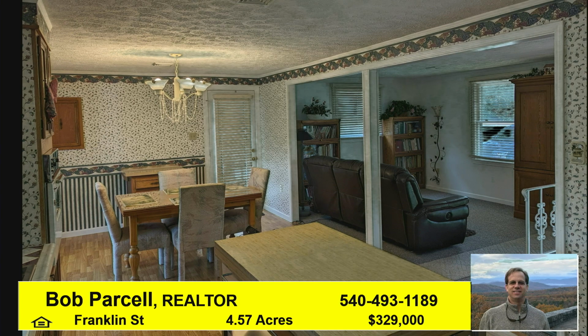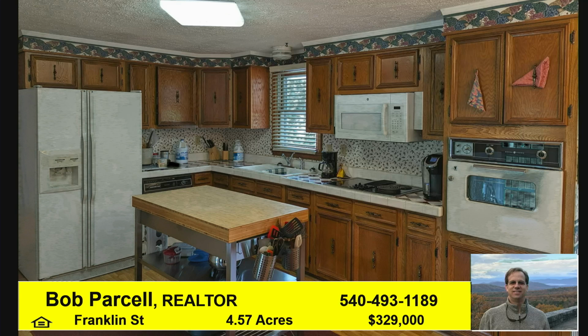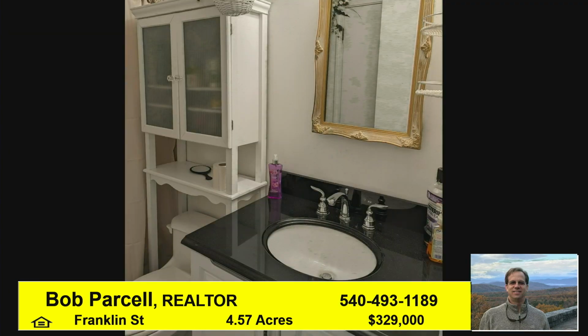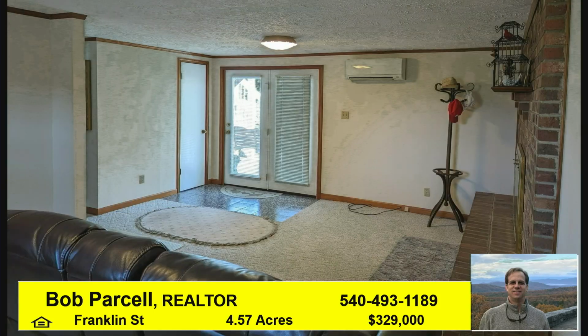4.57 acres. Nice wood floors. Really like those kitchen cabinets. 3 bedrooms and 2 baths. Nice masonry fireplace in the lower level. Walks out to a really nice patio underneath through those doors.